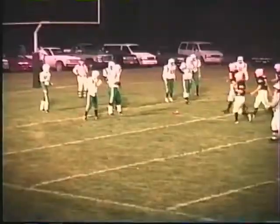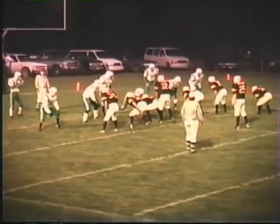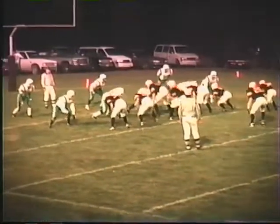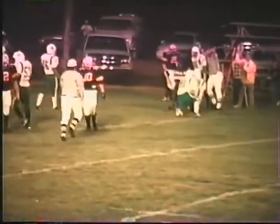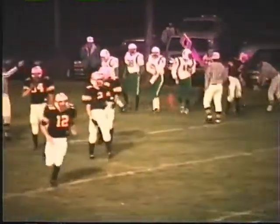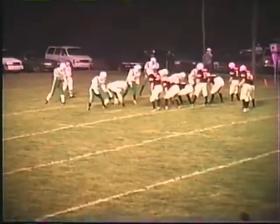Tackle made in there by number 48. Barely to Ingleke trying the right side. There's not much room. He's forced out of bounds over there by number 81, Ingram. He scored. 3-2 goal.